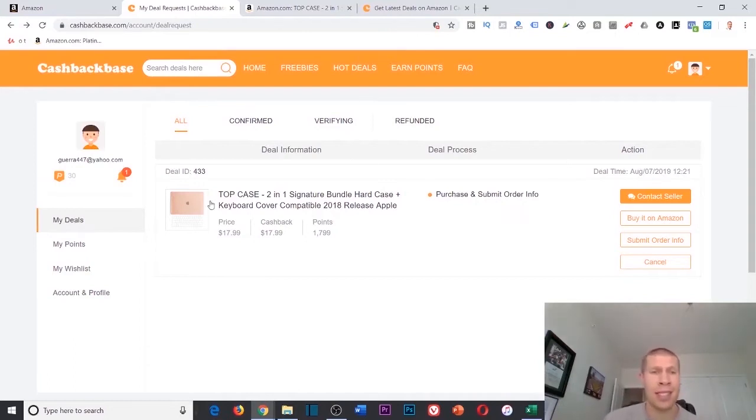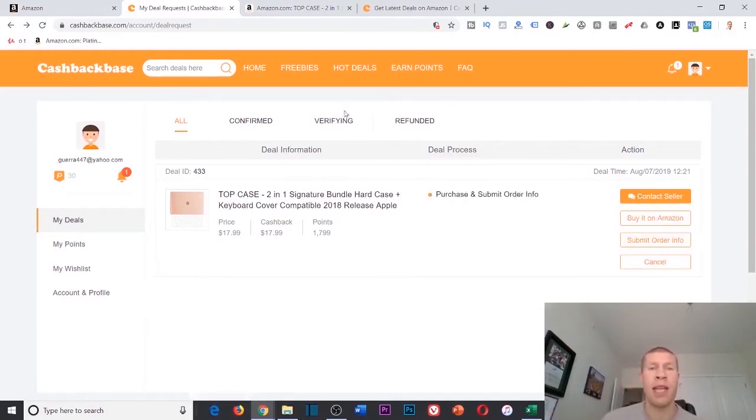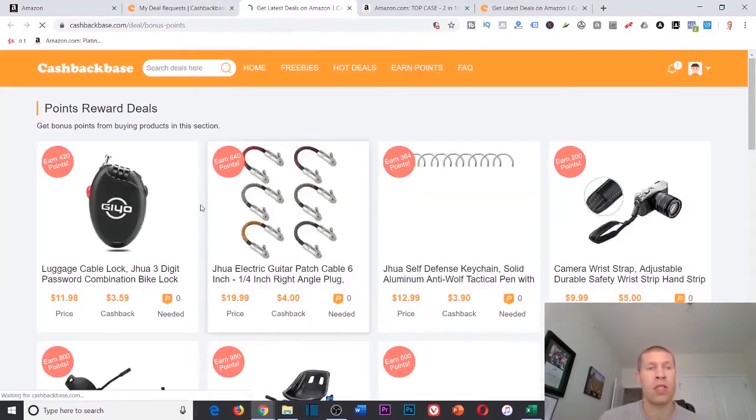So like I said, this is an example of one that I just got approved for, and you can see here I can buy it on Amazon, then come and submit the order info, and then they're going to reimburse me. Now Cashback Base is not like the other ones that I've talked about where you can just claim. On Cashback Base, you have to actually earn points to claim deals. So how can you earn points?